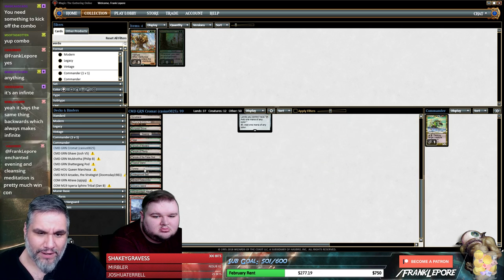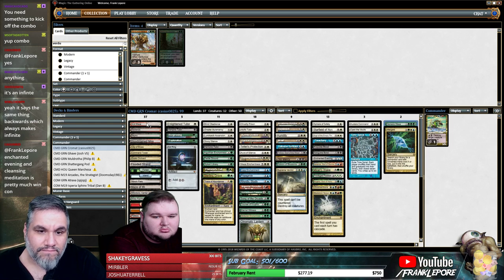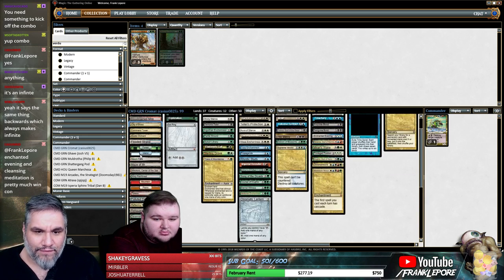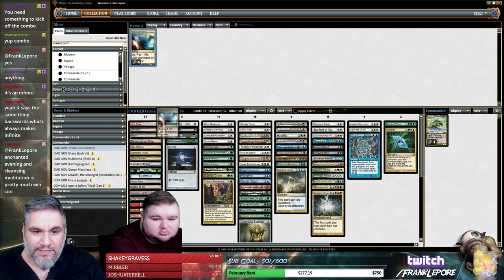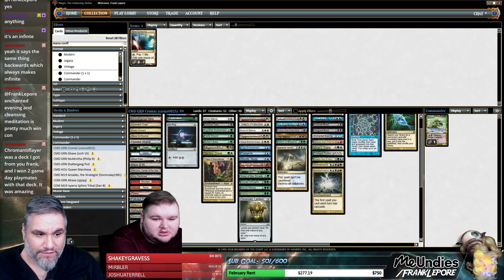Mana base also looks pretty standard. We have all the dual lands. We have all the fetch lands. Mana base actually looks great. Yeah. I would probably play Mana Confluence over City of Brass if we only have one of those, right? Because then people can't just tap your City of Brass to deal you damage. I think it's just a simple update, but it's good. That's a pretty easy fix for me.